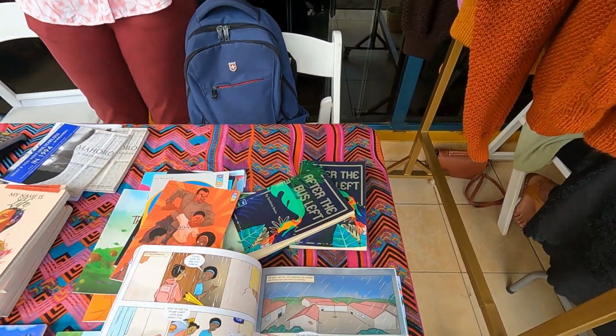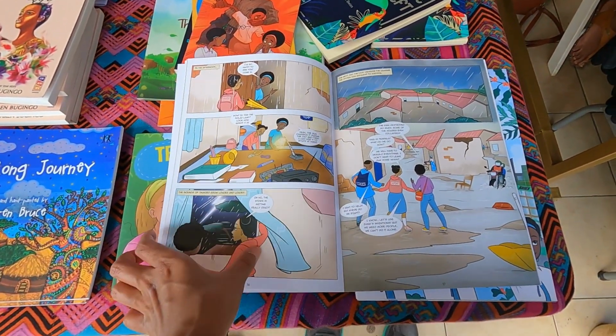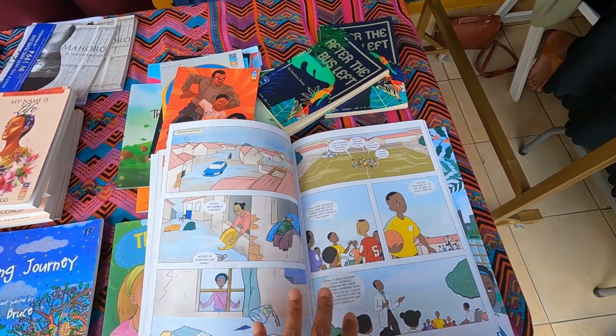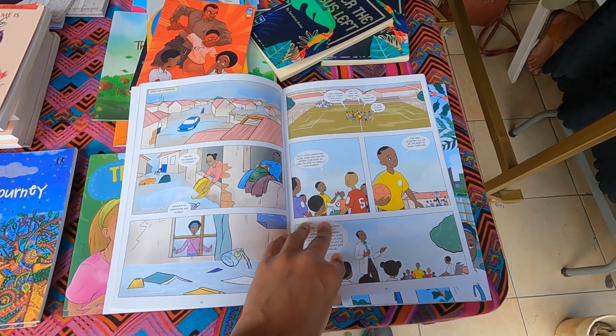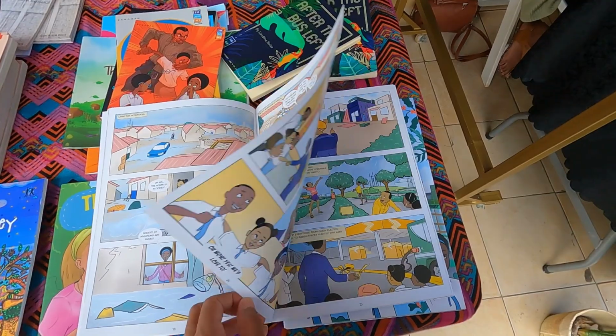Climate change and its effects. Oh, I love the comic style. Yes, so having it as these reports, you can't have children be focused or interested to learn about it. Yeah, we're like, let's do something that they will.